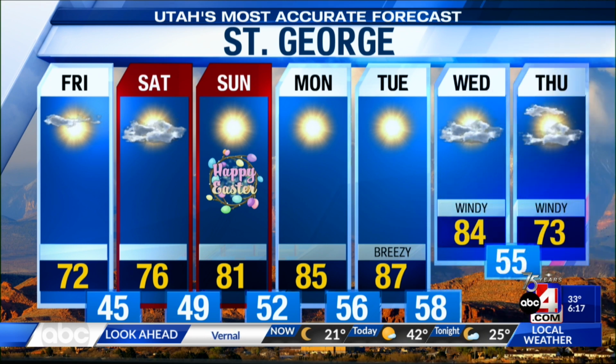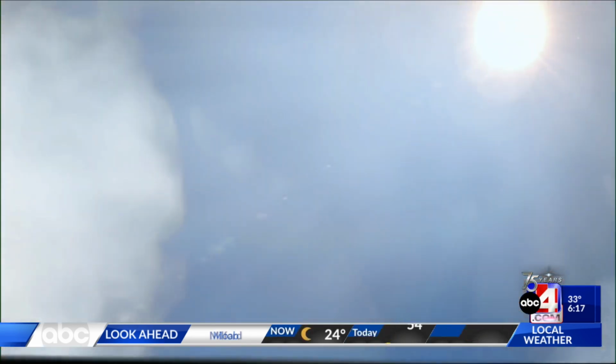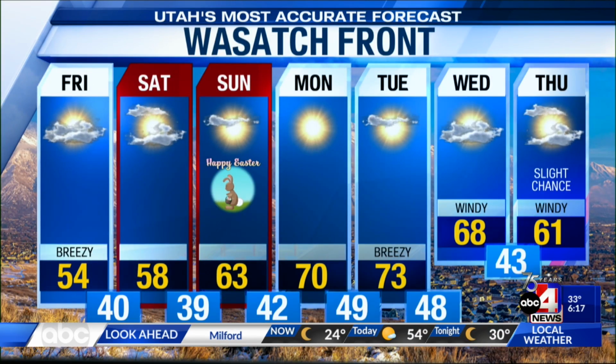For St. George, look at these temperatures as we go throughout the next several days. Low 70s in St. George today, middle 70s tomorrow, low 80s on Sunday, but by early next week, we could see daytime highs possibly in the upper 80s. Then along the Wasatch Front, low to mid 50s for today, mid to upper 50s tomorrow, low to mid 60s on Saturday. Then early next week could bring daytime highs in the 70s and possibly even mid 70s by Tuesday, before we start to see a change in our weather by the second half of next week.